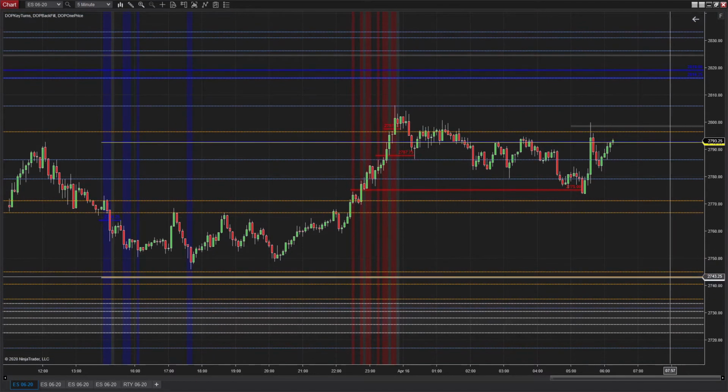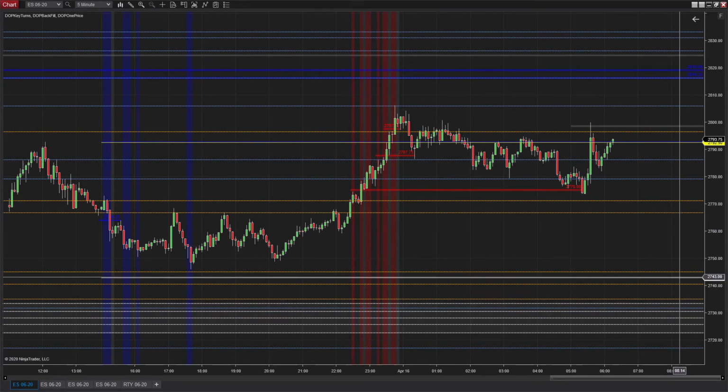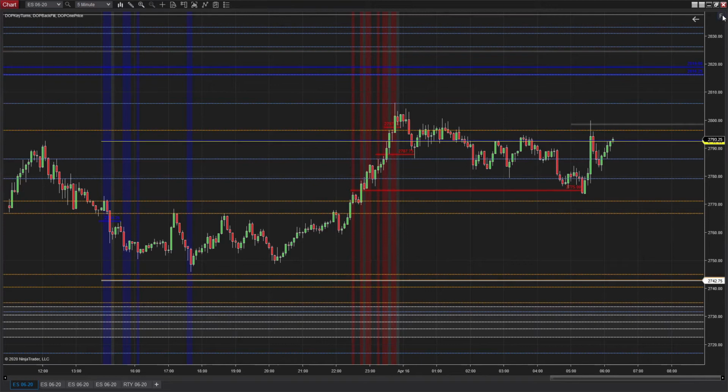We just kind of have to see how all this reacts. What happens in this range? What happens here around key turns? What happens here between 45 and 40? And then do they come down here to 31? So I'll be as active as I can in the chat.